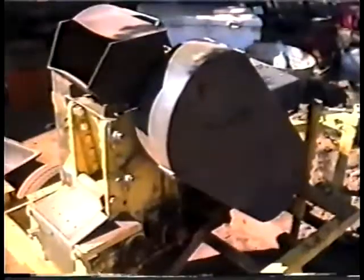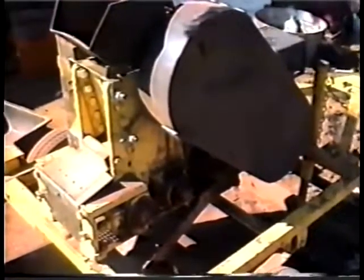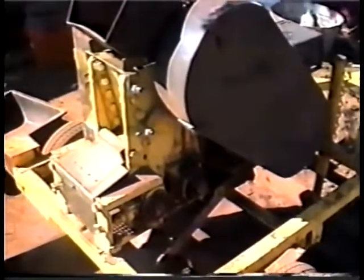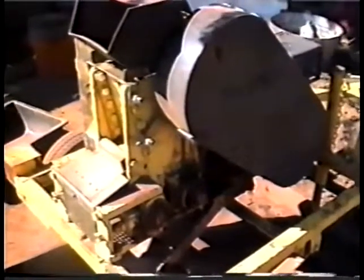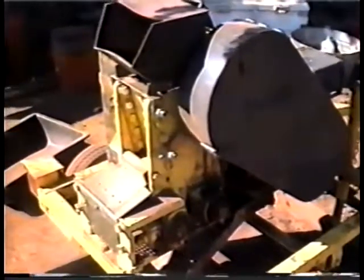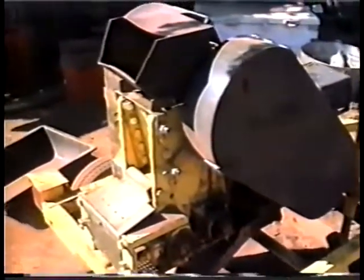There's also 8 points of Zerk fittings to lubricate the roller mill, and it should be done about every 8 hours. Good heavy duty grease for dusty conditions is recommended, and other than that, the system is maintenance free.